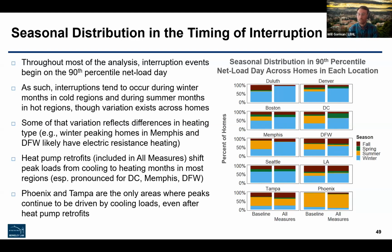Yeah, so we do look at this. You can see it quantitatively here, but the short answer is that there's a little bit of both. There are some homes that are cooling dominant and some that are heat dominant, and sometimes this can change depending on the measure scenario that we're running. What we show on this slide, based on the 90th percentile framework we talked about a lot, is the season that day happens in, and that will drive whether it's cooling or heating dominant. Phoenix is mostly all summer, so it's cooling dominant. You can see Memphis having switched from maybe half cooling and half heating to all heating dominant as things are electrified. Hopefully that gives you some context about that question.